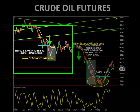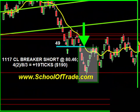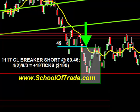As you guys know, very slow, choppy market this morning. And first trade of the day, guys, 11:17. This is a breaker short. Entry here was 80.46. Now you'll notice, guys, we broke below this horizontal red line. Broke below those trend lines. We got held up by some support there, 80.5. And then when we broke below that support, we made a swing low there at 49. We broke the 49 level on this breaker entry short.